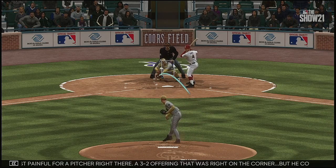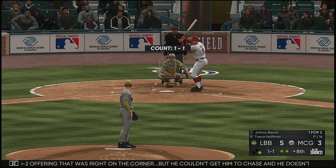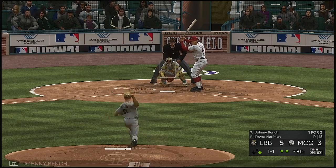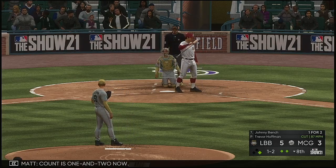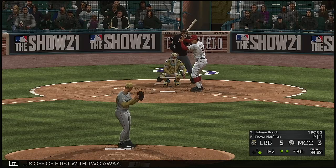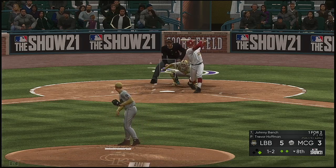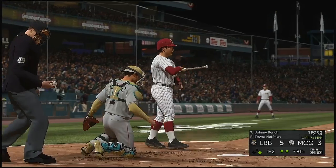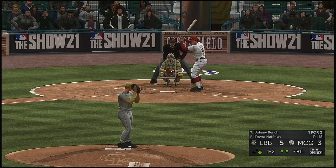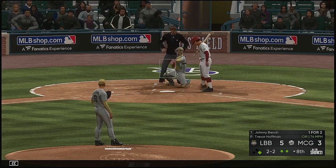A 3-2 offering that was right on the corner, but he couldn't get him to chase, and he doesn't get the call. Can't beat yourself up about that one too much. Standing in now, Johnny Bench. Count is 1-2 now. Kiner is off of first with two away. Now a swing and a softly hit ground ball. Here's another 1-2. Nope, inside, ball two.